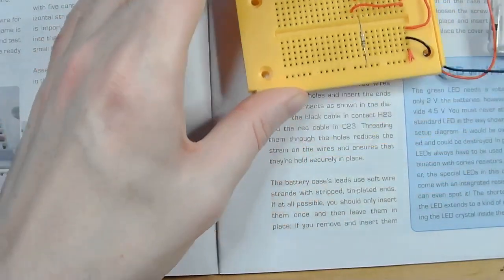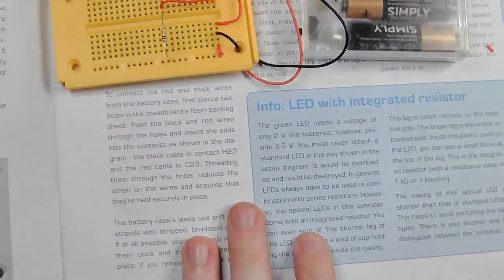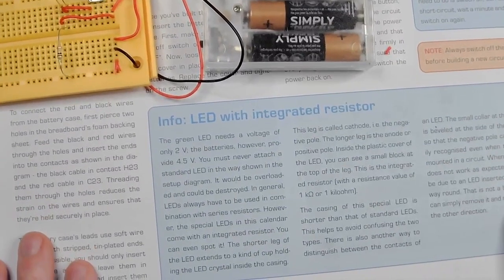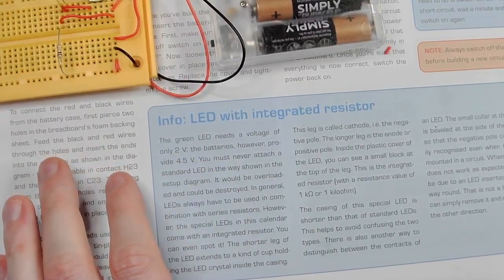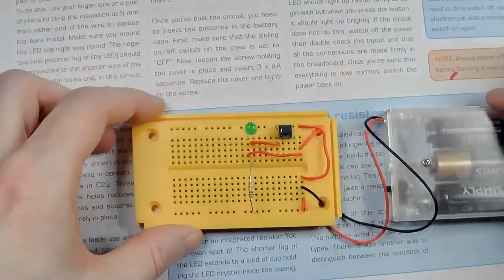So yeah. And it does actually explain here. I should probably point out it does. If I just move this across, it does explain here what is actually happening. So the green LED we need is 2 volts. The battery, however, yeah, 4.5 volts. Yeah, straight to battery. So there we are then.